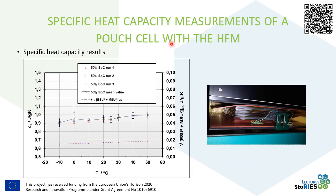So if you do that according to this methodology, you know the energy, you know the mass of your sample, and you know the temperature. So out of that, you can calculate the specific heat capacity, CP. And in this diagram, you see now the results for the pouch cells over the temperature from -10 to 50 degrees centigrade. And on the y-axis, you see again the specific heat capacity. The uncertainties are pretty high, especially at 0 degrees centigrade. So normally, we say we have an uncertainty of approximately 10% here in the specific heat capacity measurement, which is much higher than with DSC measurements.